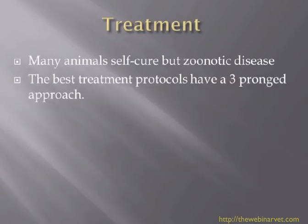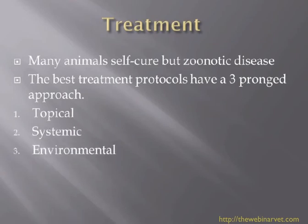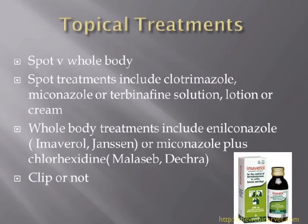So any treatment protocol for treating dermatophytosis really has a three-pronged approach. We should treat topically, we should treat systemically, and we should also treat the environment. Topical treatment. This is an interesting one.